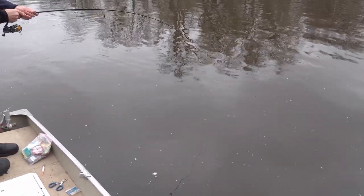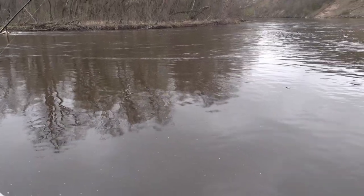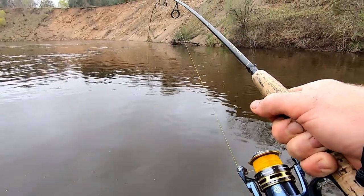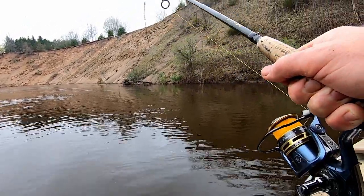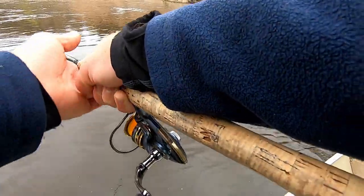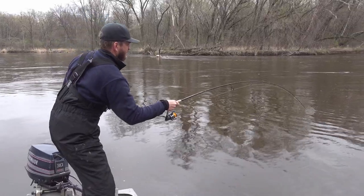Just got real light line on here. It's only 8-pound test, so I'm gonna baby him a little bit. I didn't really feel this fish bite. I just started feeling my line and he was on there. I gotta keep him clear of the trolling motor. We're using spot lock to anchor the boat, so I want to keep my line away from the trolling motor. This is a big fish.